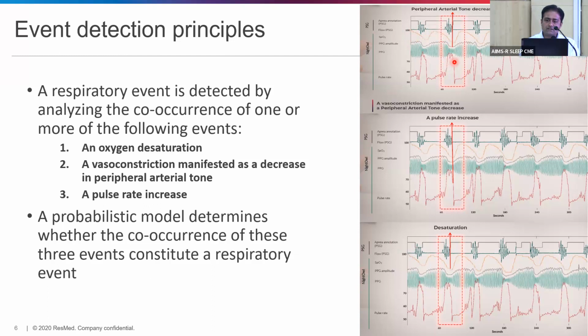So it tries to understand what's happening in the patient based on these three criteria: an increase in peripheral arterial tone, which is the vasoconstriction happening, a pulse rate increase in that patient, and a desaturation event. If these three criteria are fulfilled according to the algorithm, then it says this is probably a respiratory event. But there is no way of differentiating whether this is an apnea or a hypopnea.